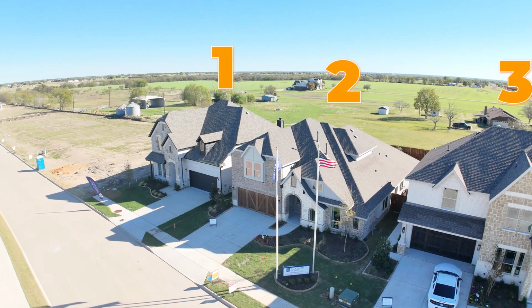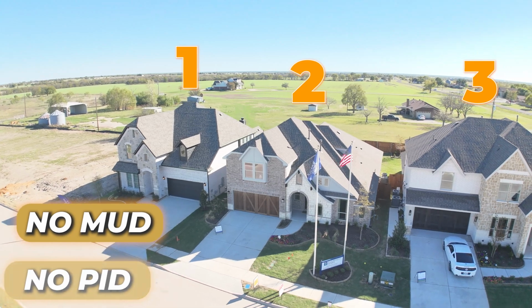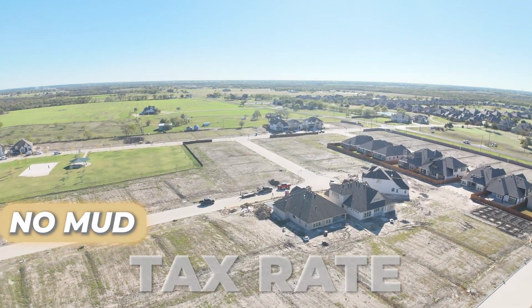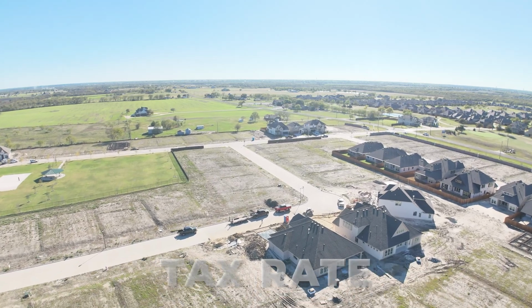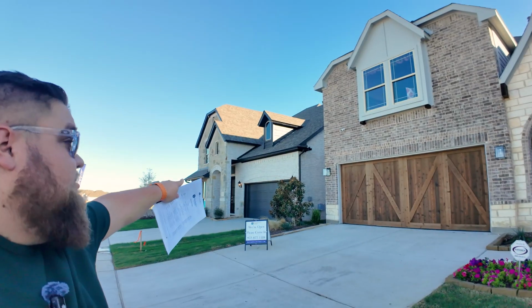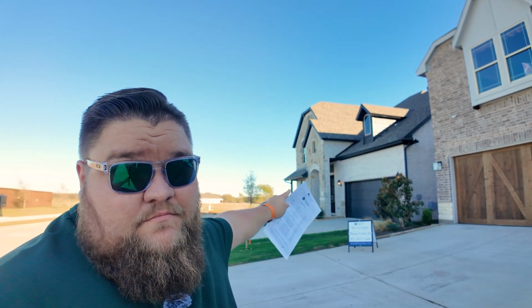We've got 3 brand new model homes to show you in a brand new neighborhood. I'm gonna tell you some really good stuff about tax rates. I'm gonna tell you some really good stuff about pricing. I'm gonna show you some really good stuff that you might like, you might not like, but once you see that one back down there, especially the shape of the kitchen island, I think you're gonna love it. So let's go take a walk, and we're gonna start in this one right over here.